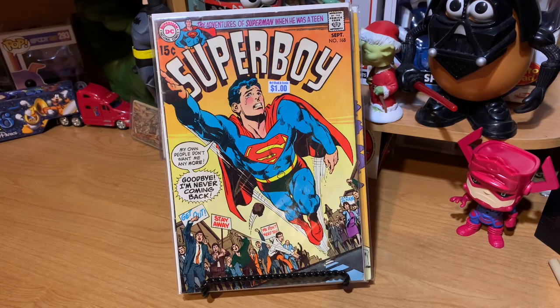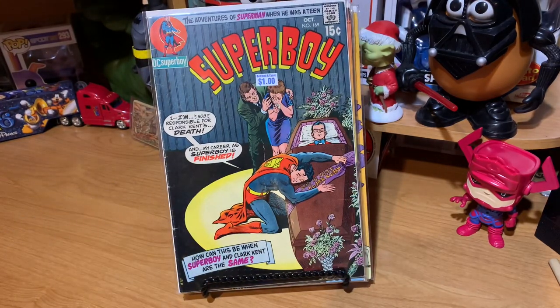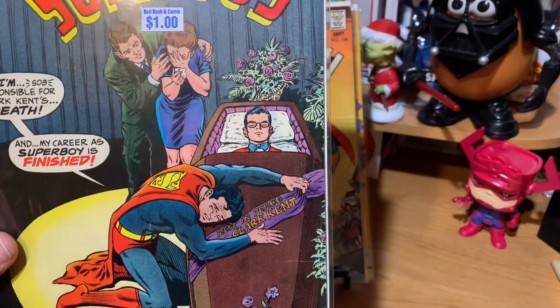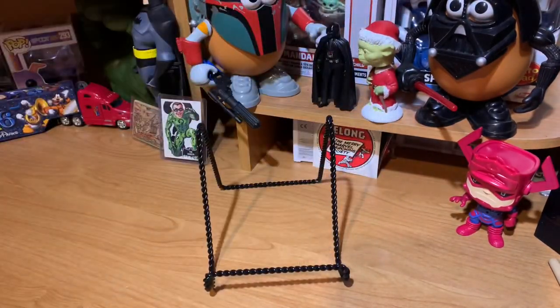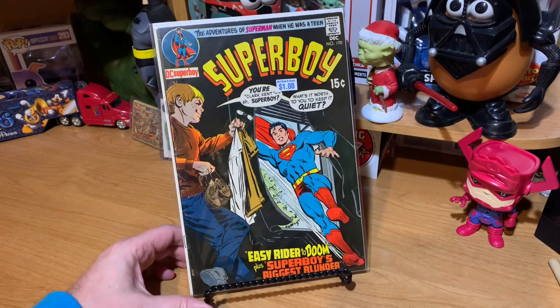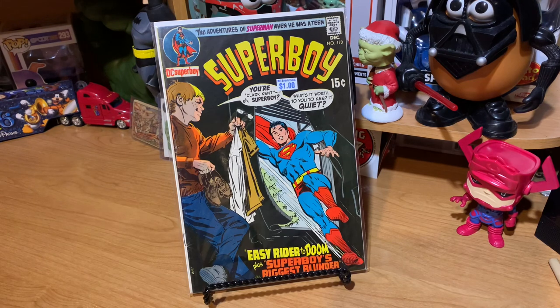Next, we've got another 15 cent issue. This is Superboy number 169. How can Clark Kent be dead? Look at that. That's nice. All right. Another Superboy for you. 15 cent issue. This is Superboy number 170. This kid has found out his identity. How much is it worth to keep me quiet? Too much, I gotta tell you.